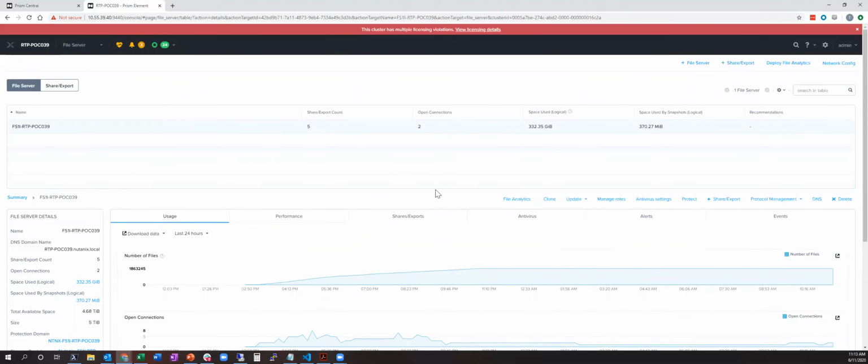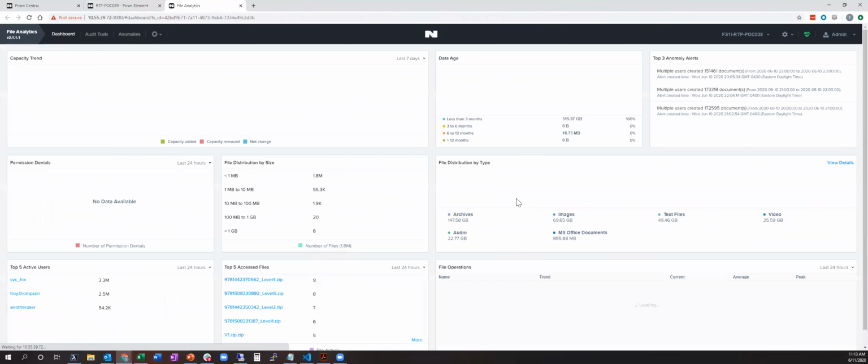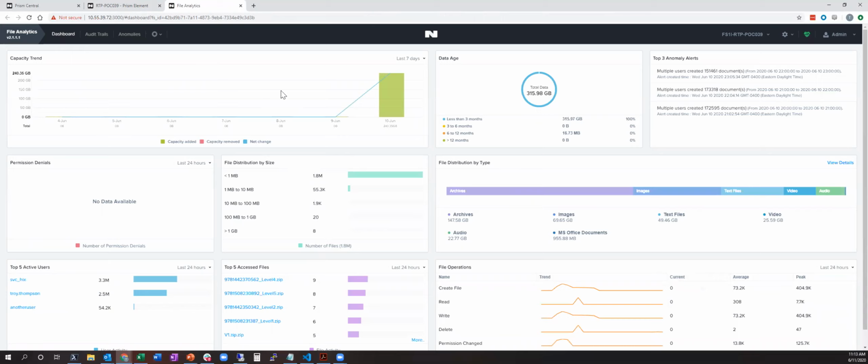Now, what we wanted to really dive into today is our file analytics. From within here, we highlight a file server and click on the File Analytics button, and this is going to pull up information regarding that file server about all of the actions that have been taken on your individual files. Again, this is a proof of concept environment. I spun this up so I don't have a lot of history. You can see that I got this turned up yesterday, and yesterday 240 gigabytes of capacity were added. Over time, this would show you how much data is being added to the file system, how much is being deleted, and you'll get a great trending of how your capacity is being used.